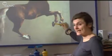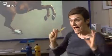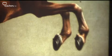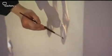Can you see what she's saying? This little bit here and here is where the light is catching the metal. That's how Stubbs has shown us that these are shoes and that this isn't a wild horse. Well done. Thank you very much. That's brilliant.